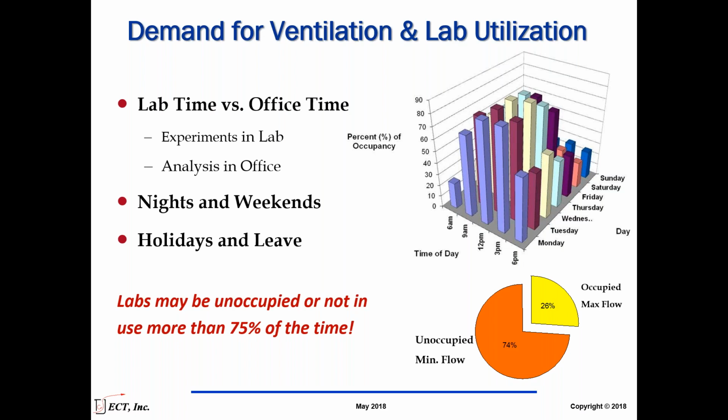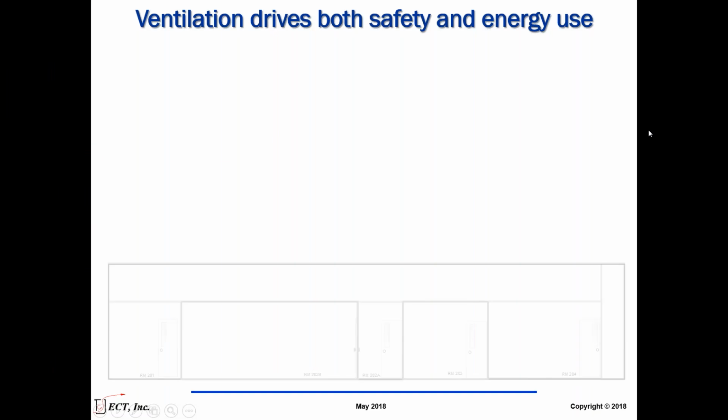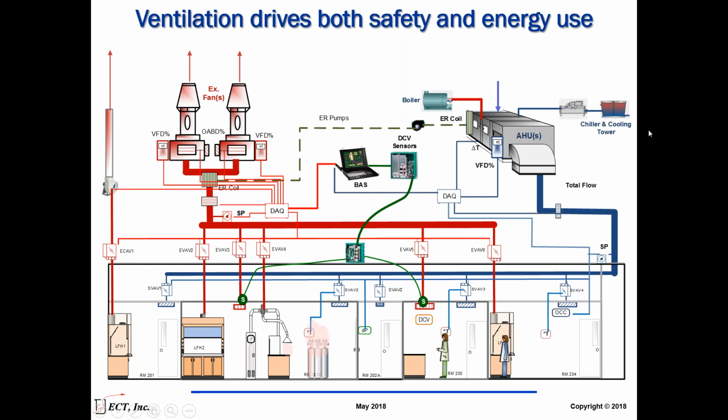Another question that's come up from Stephen Graves: can you discuss technologies and strategies to safely modulate the exhaust fans and exit velocity, and how this affects the ANSI Z9.5, which recommends an exit velocity of 3,000 feet per minute? Okay, that's another excellent question.